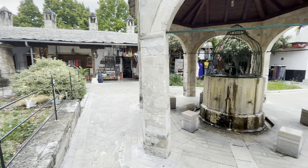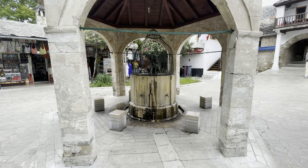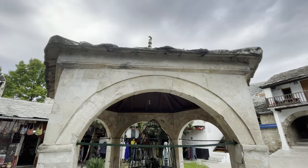And right in the center of the courtyard is an ablution fountain, or as we often call it in Urdu, the wudu khana.